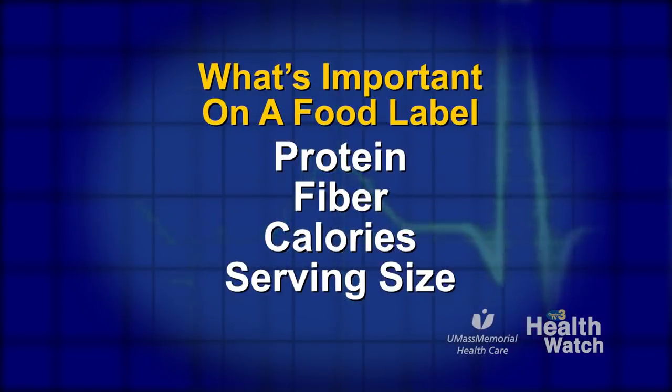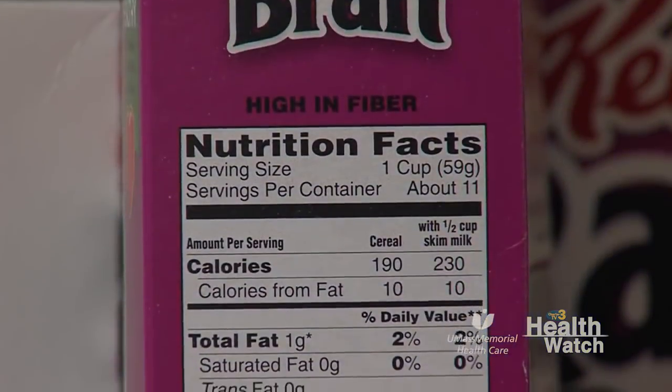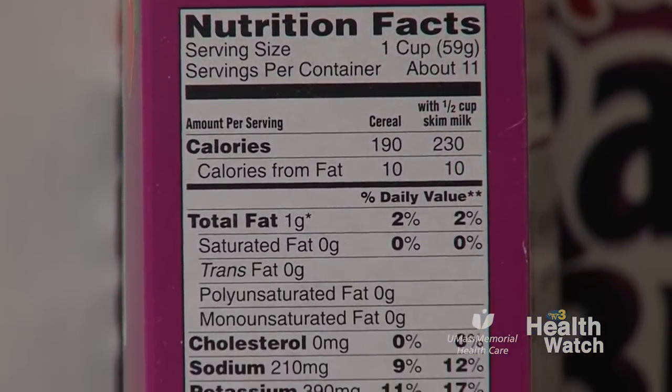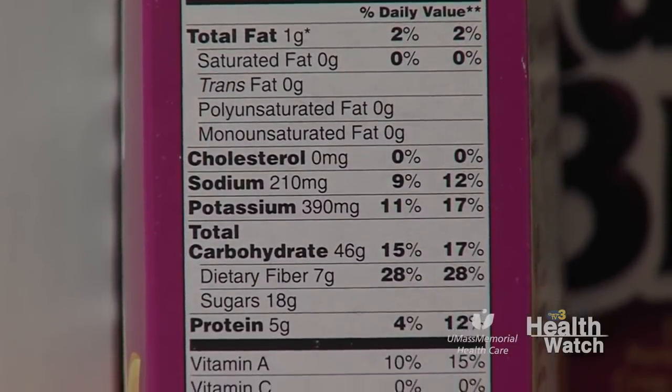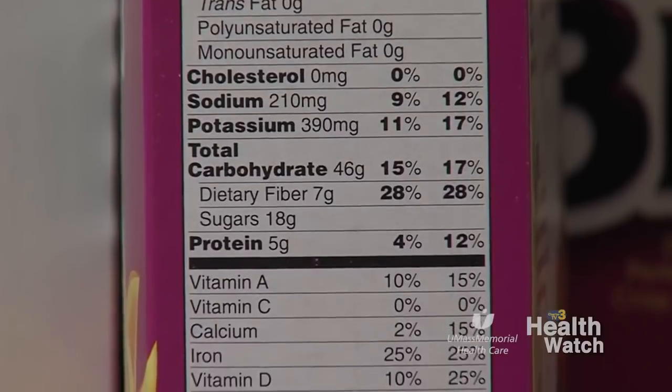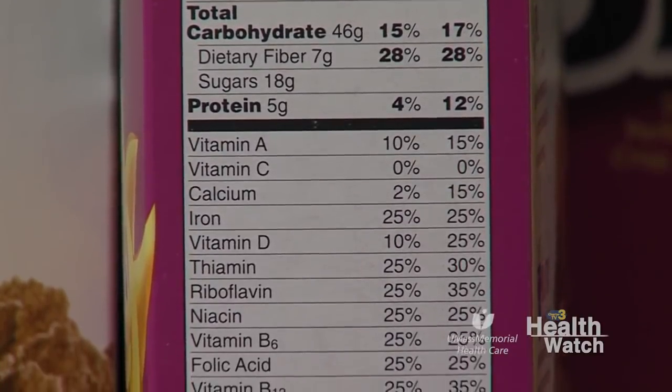So if you're looking at a food label, the things that I really like to look for are protein, fiber, and calories, and serving sizes also. But in general, if you're looking for foods that are filling, that are satisfying, and yet healthy, not too high in calories, then I generally look at the protein, fiber, and calories per serving, and the serving size.